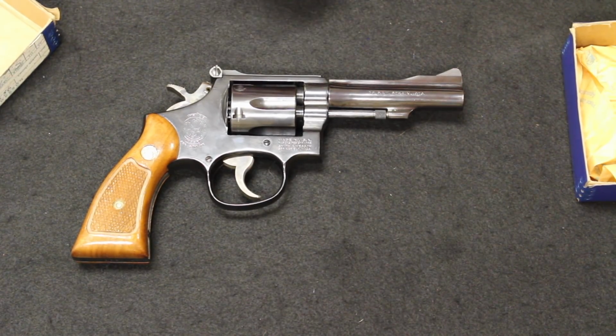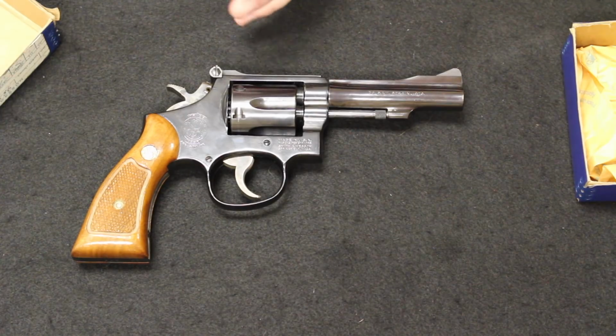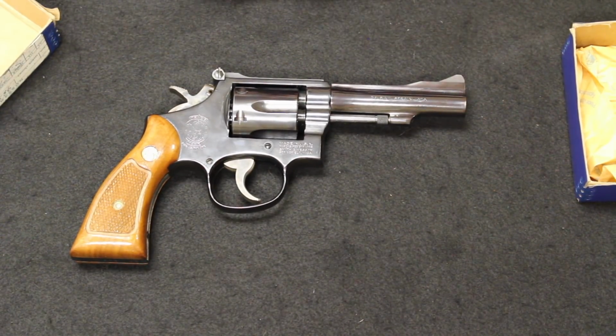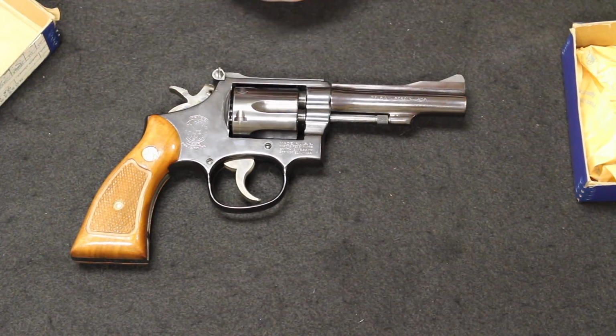Now, in 1949, Smith & Wesson would come up with a target model of the Model 10, if you will, on the K-frame, and that was known as the K38 Target Masterpiece. It would essentially be like the Model 10, but it would have adjustable sights, either sold with a 6 or 8 3/8 inch barrel, and more ergonomic target grips.